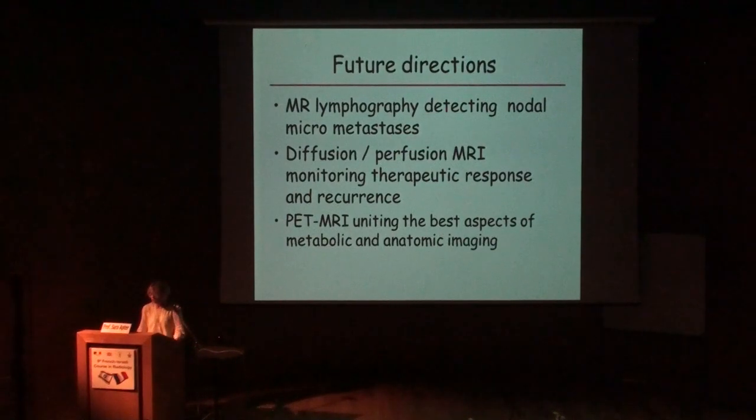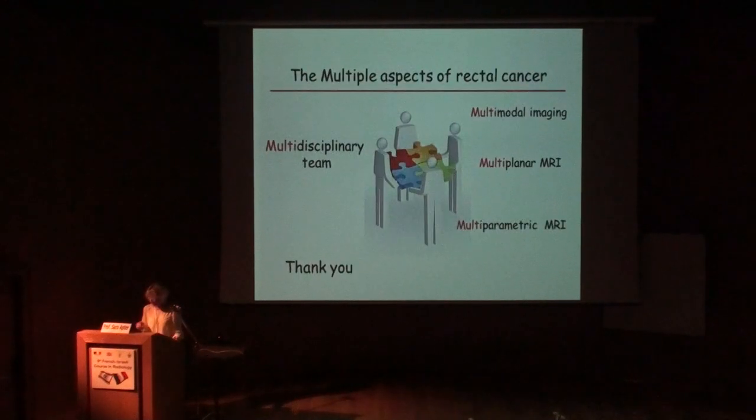What are the future directions? MR lymphography with specific contrast agents to see micrometastases. We can learn a lot if we develop more and more the diffusion and perfusion MRI techniques. And maybe, as we mentioned earlier, the answer will come from the PET MRI, that's the new Rolls-Royce or Cadillac of radiology. So that's our team.